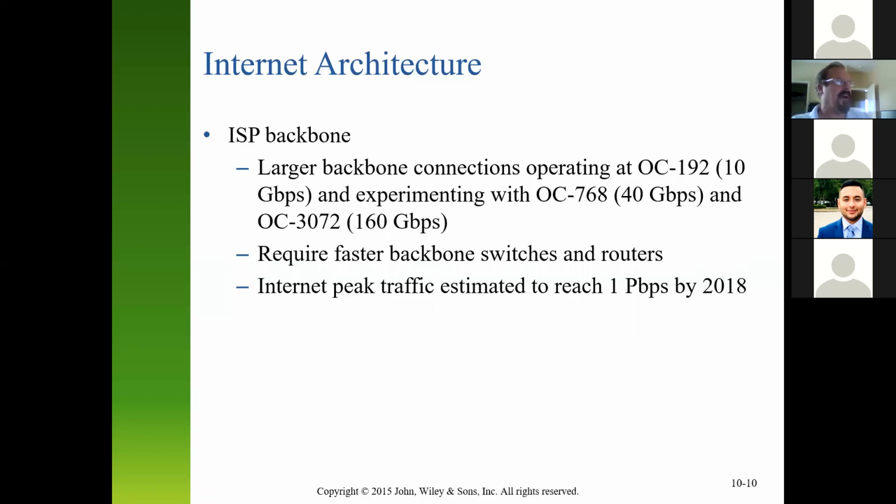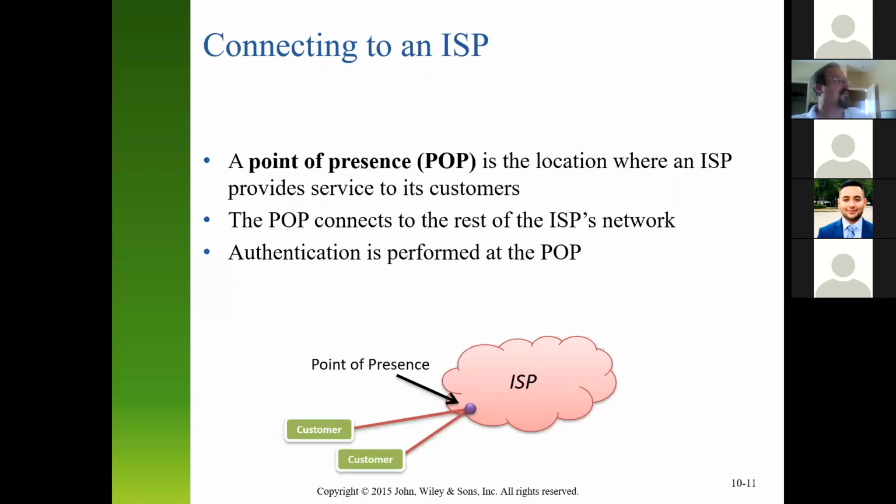Internet peak traffic by 2018 was expected to reach 1 petabit. The actual number was more like 1.8 petabits per second. You can go look up what a petabit is. I'm not going to ask you to know that on a test, but we have gigabit, then terabit, then petabit, which is 1,000 terabits per second. It's not bytes, it's just the amount of data traveling back and forth if you were to look into the internet tunnel at one time, at one point.